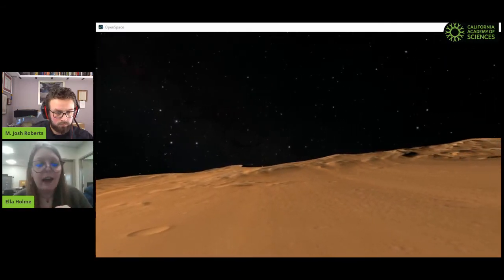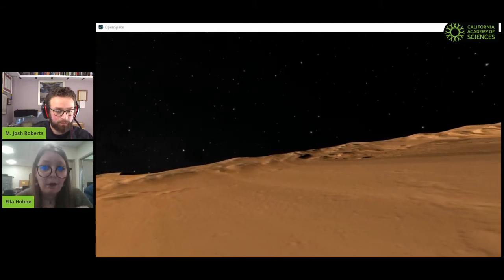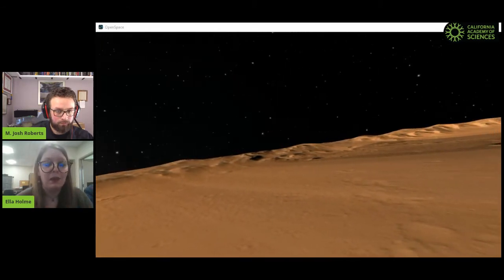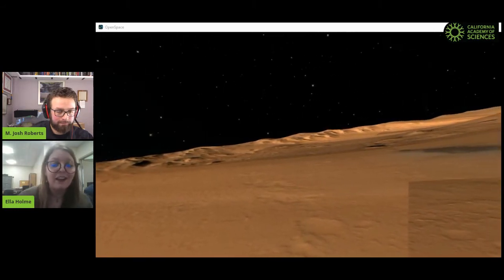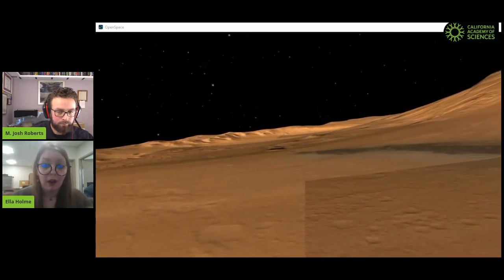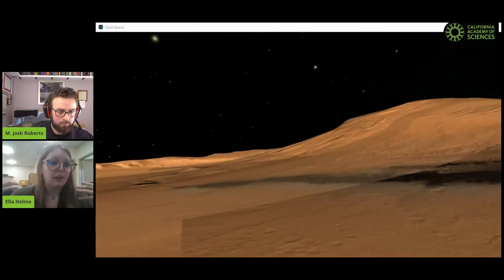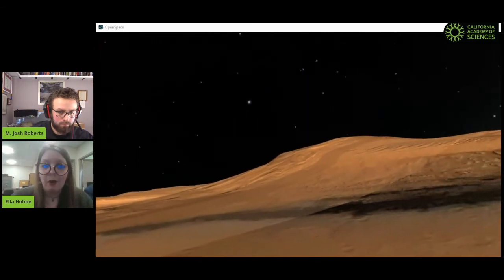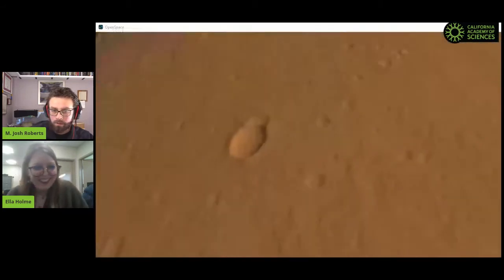And the reason that I get so excited about this is because that is very, very similar to how we think banded iron formations formed. We think that the ancient ocean on Earth was redox stratified, and that the slow breakdown of that redox stratification is what brought us into modern ocean chemistry. So this is just one example of how we can study an Earth phenomenon from a Martian perspective, which I think is so cool.